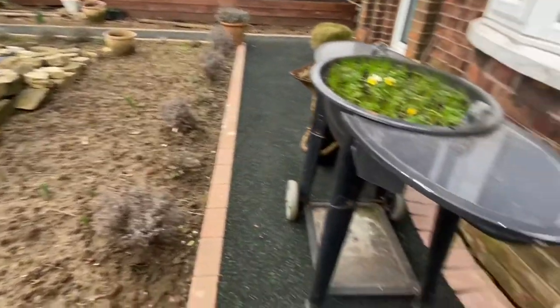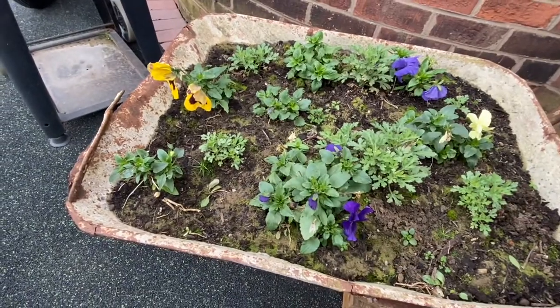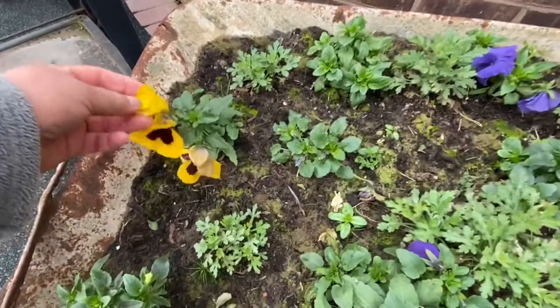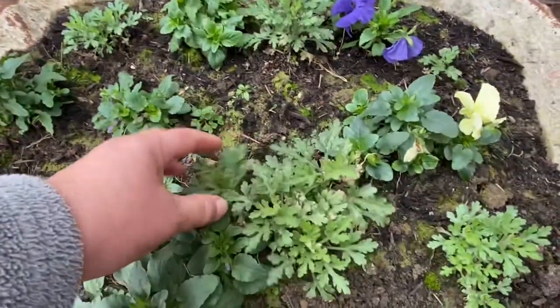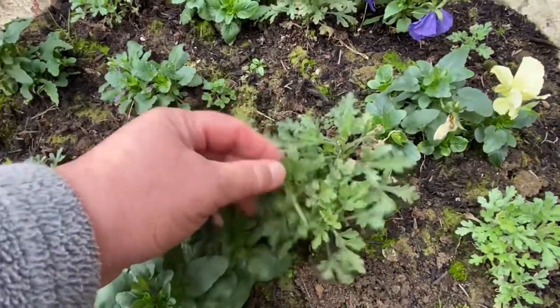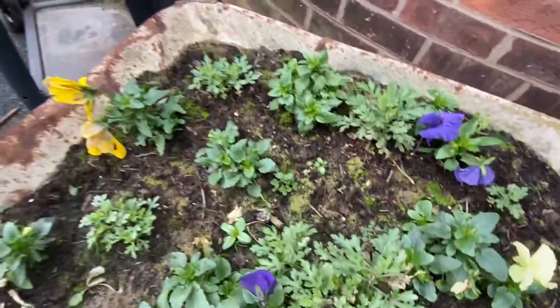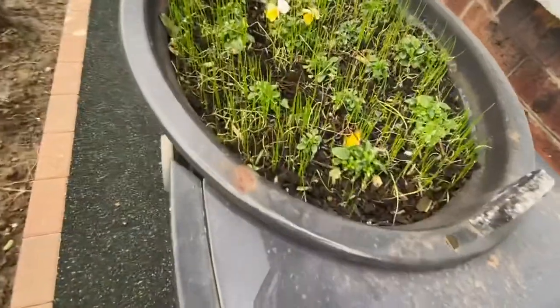And these are my pansies. They thrive in the winter, and hopefully they will flower again. I'm not going to remove them. I just want to add some soil. And these are my, I forgot now what you call it. I'll tell you later.